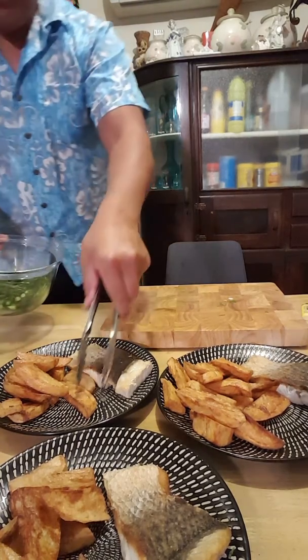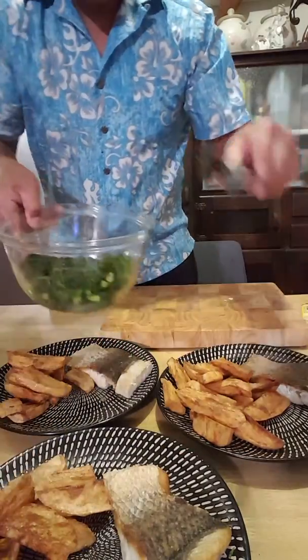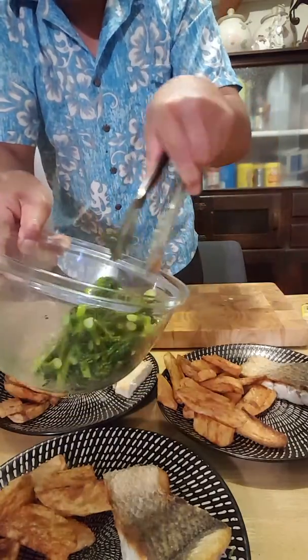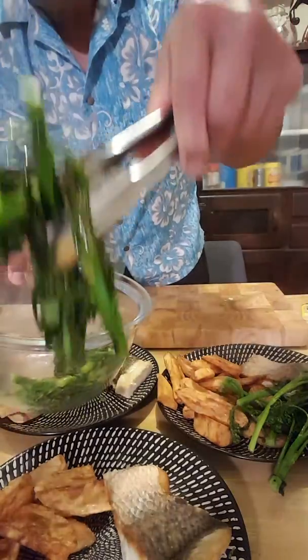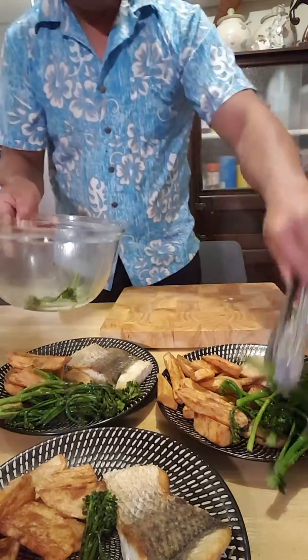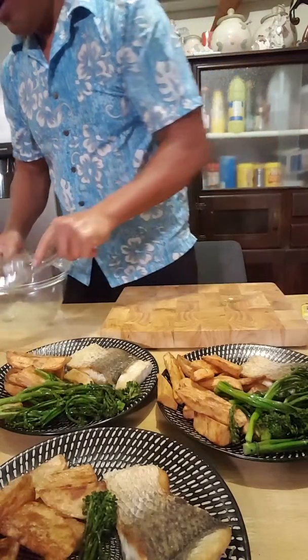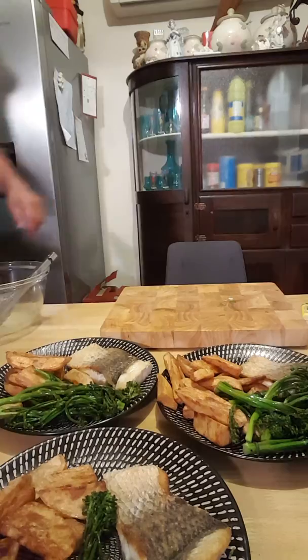We got our, see, that's why I want to make room. We got our broccolini. Turn around and around, and then just a bunch in each plate. A bunch in each plate. Excuse me, oh, I have to go.